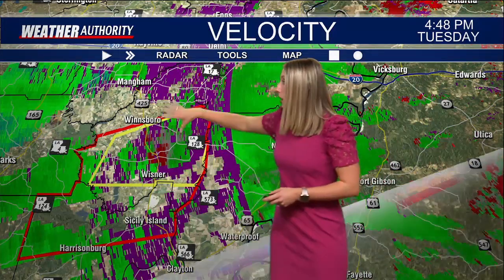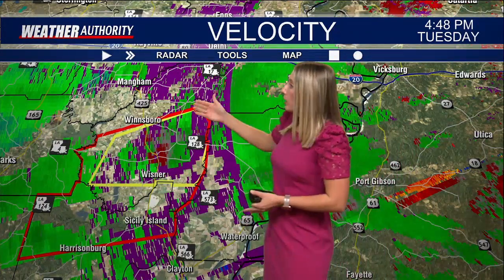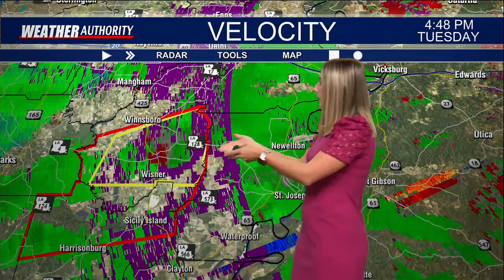Again, this is what I'm talking about. This is that radar gap. We're kind of right in between the National Weather Service of Shreveport and the National Weather Service of Jackson, right here in the Winsboro, the Wisner area. But I've had a pinpoint, looks like that rotation may be just to the north of Wisner. Again, that's headed off to the north and east.